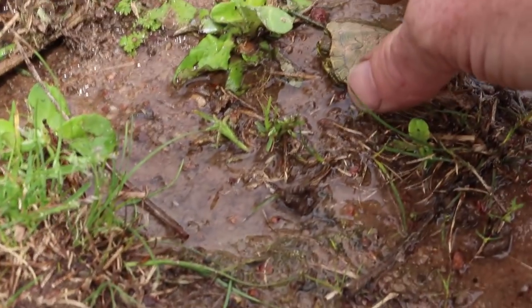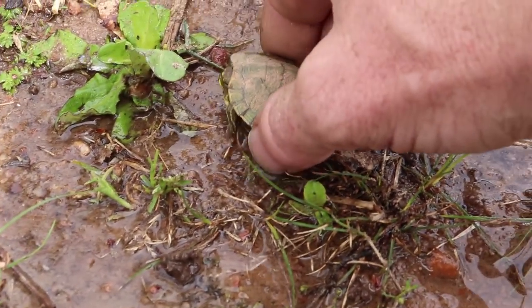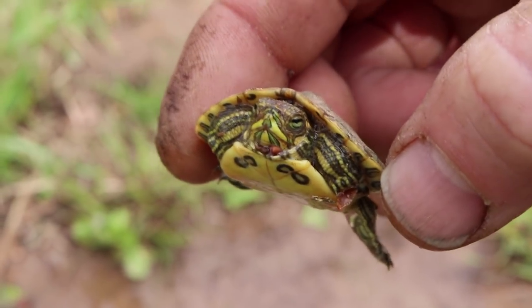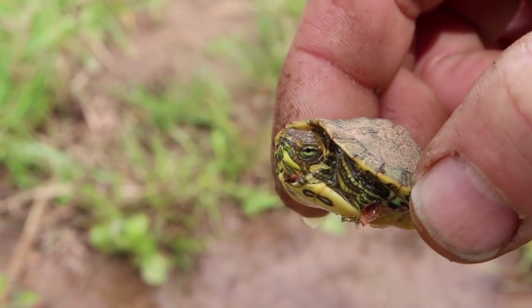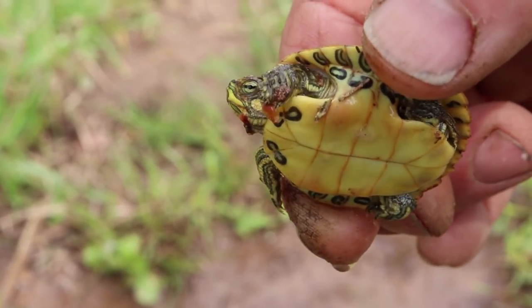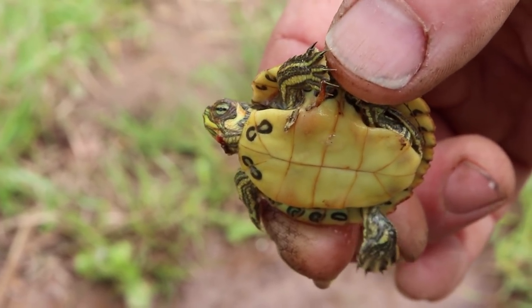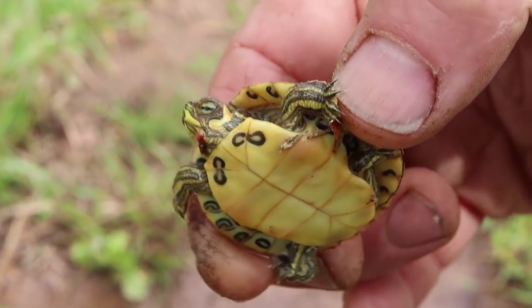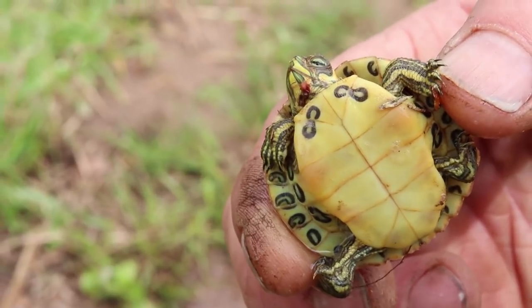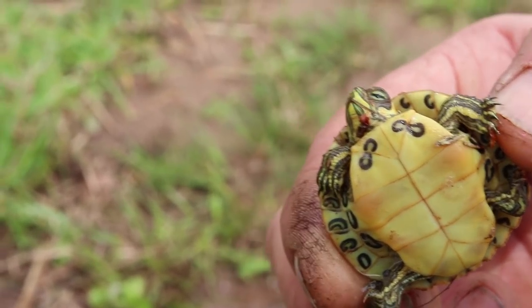So, I am going to take the turtle and we're going to go inside to show Rose and the boys. Oh my gosh. How adorable is that, guys? Look at those markings too. It's like beautiful.